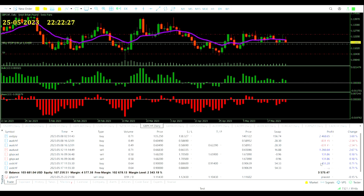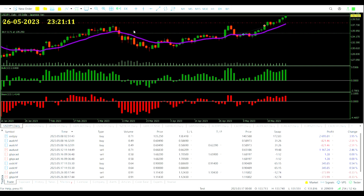The open trades, we are just over $3,500 up, and the swap's still very nice. The only swap, in fact, we're losing money on is the pound CAD, and it's a very small amount. So pretty happy with how all this is panning out. Very nice. Day number 30, it's Friday, end of the week.